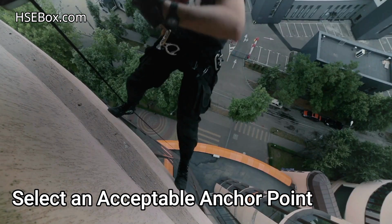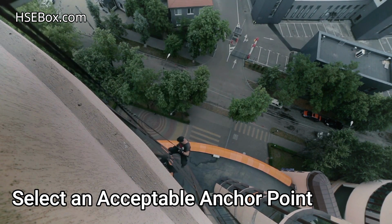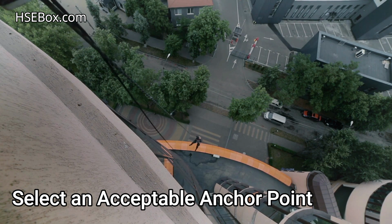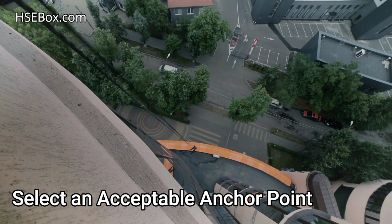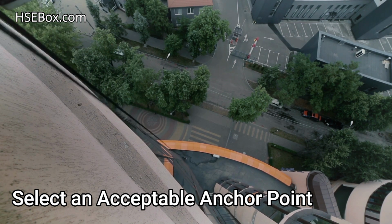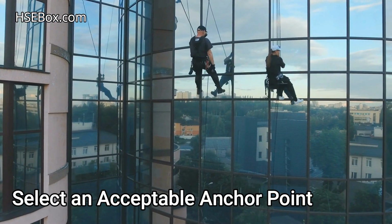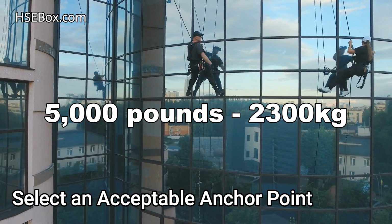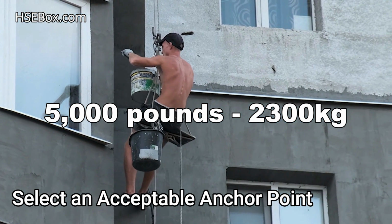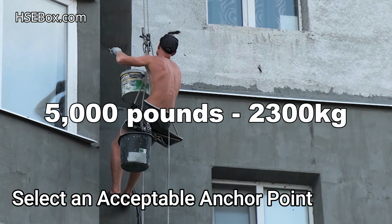By this point, you might be realizing that there are a lot of factors involved when it comes to fall safety, especially PPE. What good is the right harness and lanyard setup if the anchor point won't hold the load? The answer is none. You need to keep in mind that the rule says the anchor point must have the ability to support 5,000 pounds, around 2,300 kilograms, per person attached. If the anchor point does not support this load, all systems will fail.